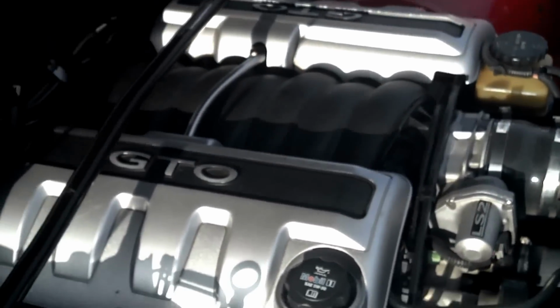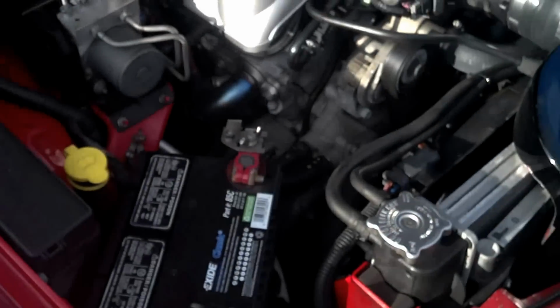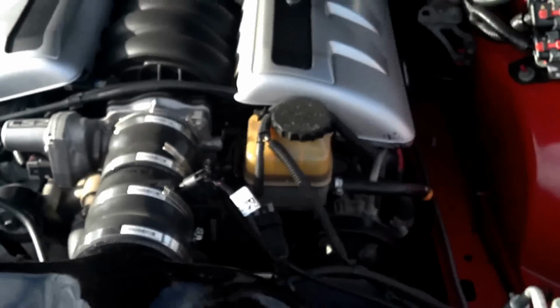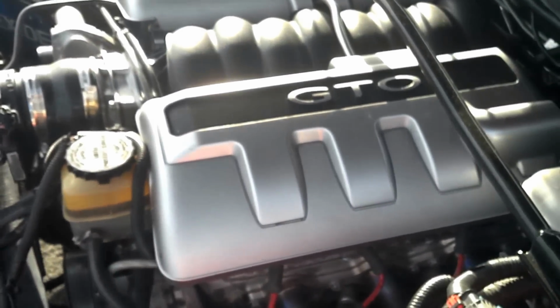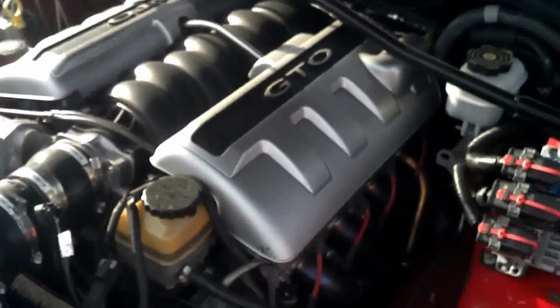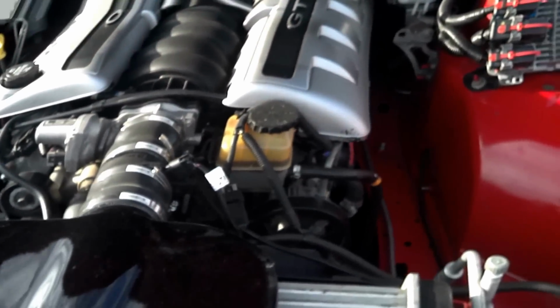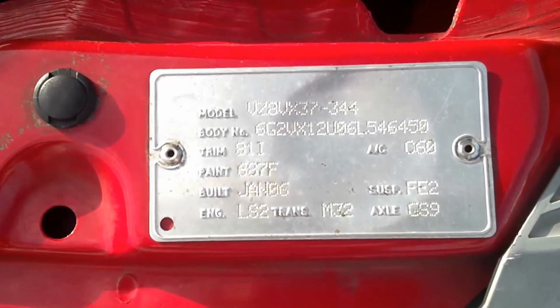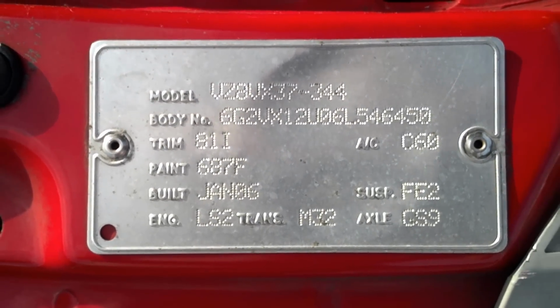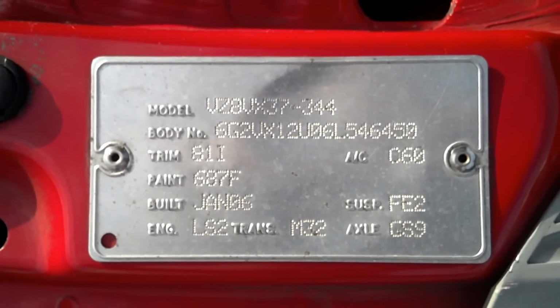Look at that motor. It's a 6-liter. Car's build date was January 2006.